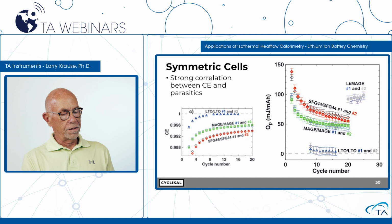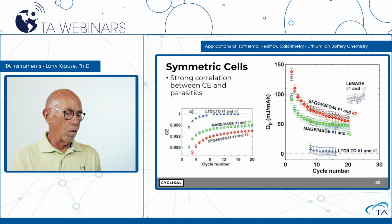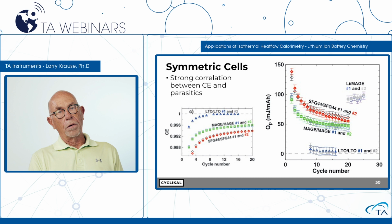So you can see the SFG44 has lower coulombic efficiency. I would expect higher thermal parasitics, which I see. And the MAG-E, of course, has better coulombic efficiency, so it should have lower thermal parasitics, which indeed it does.